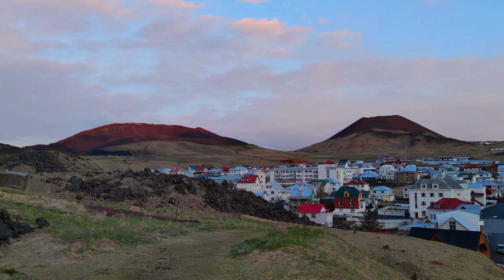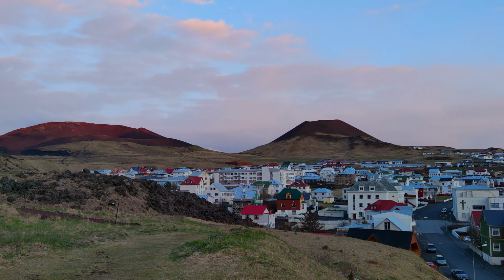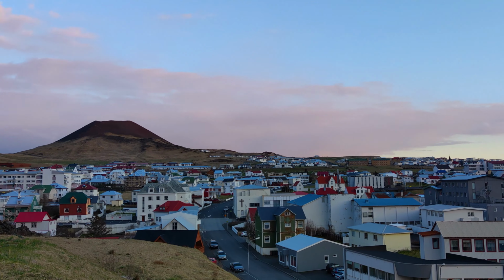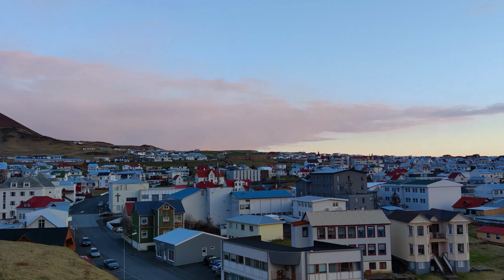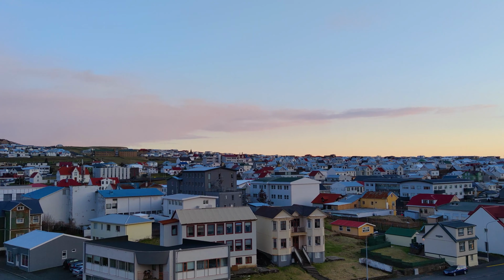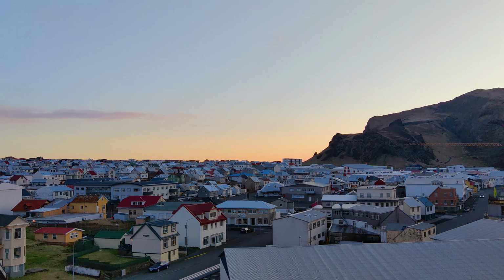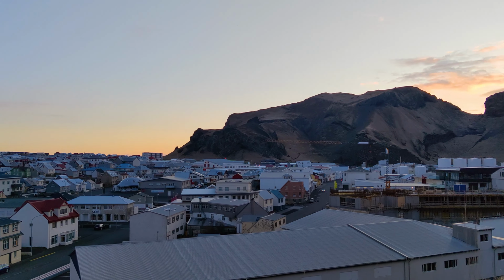And so ended our first day here in the Vestmannaeyjar, and we were blessed with this amazing sunset. We're now already in May, at a time in Iceland where the sun sets super late and rises again very early, and it gave us this fantastic sunset to watch.